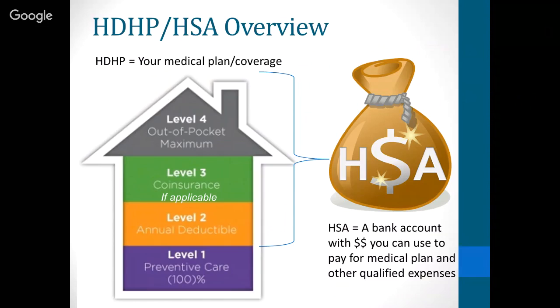This example shows the high deductible health plan as a house. You'll see that all of the medical plan and all of the prescription plan is covered in that house. On the side, you have a health savings account, which is a bank account with dollars in it put in by you and or your employer pre-tax that you can use to pay for expenses on your medical plan, but it really sits in a separate spot. So let's look at that house.